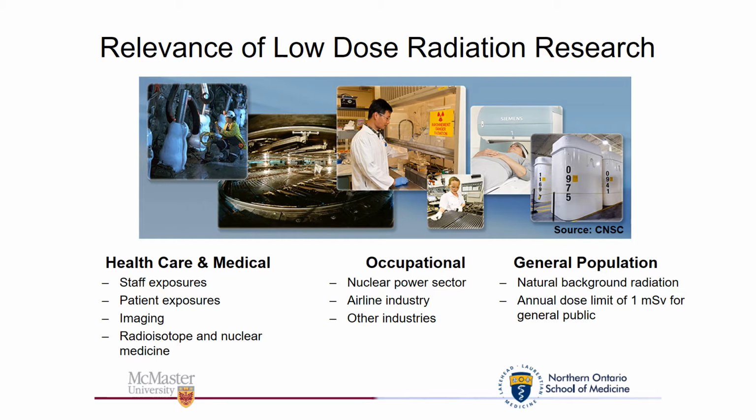And then as the general population, you can also be exposed to ionizing radiation. One important category is natural background radiation. This is radiation that we are exposed to, living on the surface of the planet Earth. This is mainly from cosmic radiation, so radiation that is originating in space that does reach the Earth's surface, as well as terrestrial sources of radiation. There are radioactive components of the Earth's crust, and that results in a slight dose.